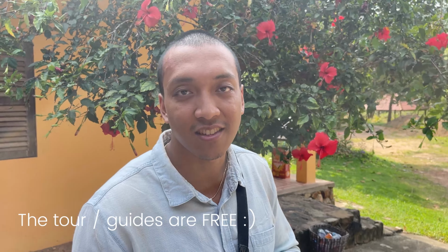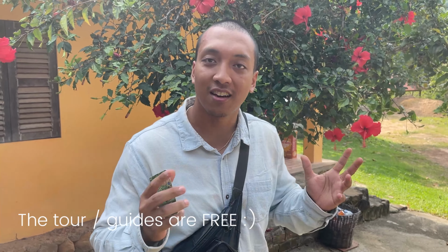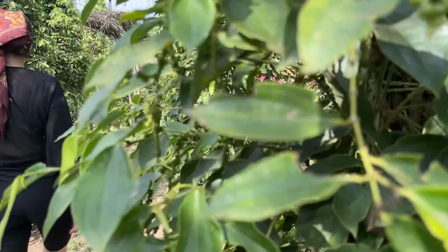And if you arrive here, there are different people, guides. They will offer you a small tour of about 15 to 20 minutes. Really kind and really well-informed people. And they walk you through the plantation, show you the plants, how they grow, what's the process.